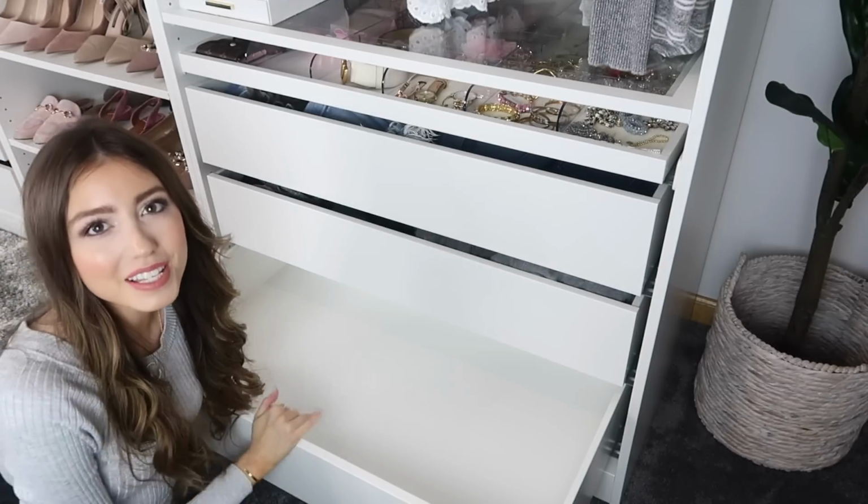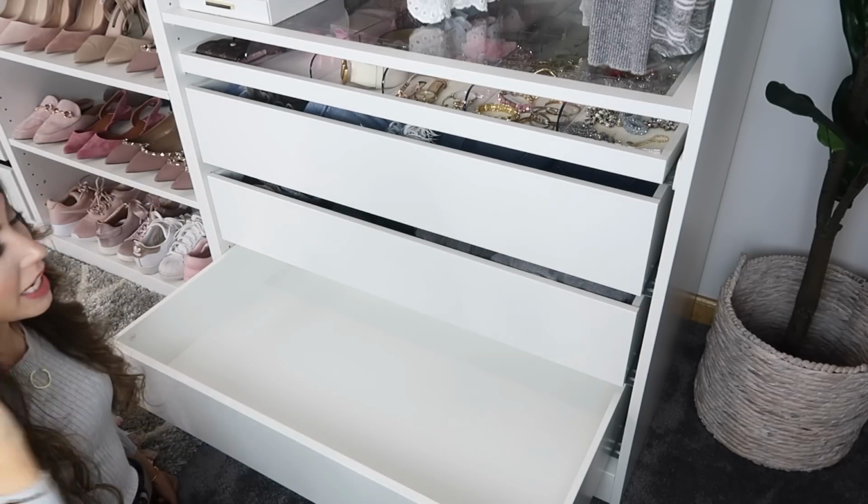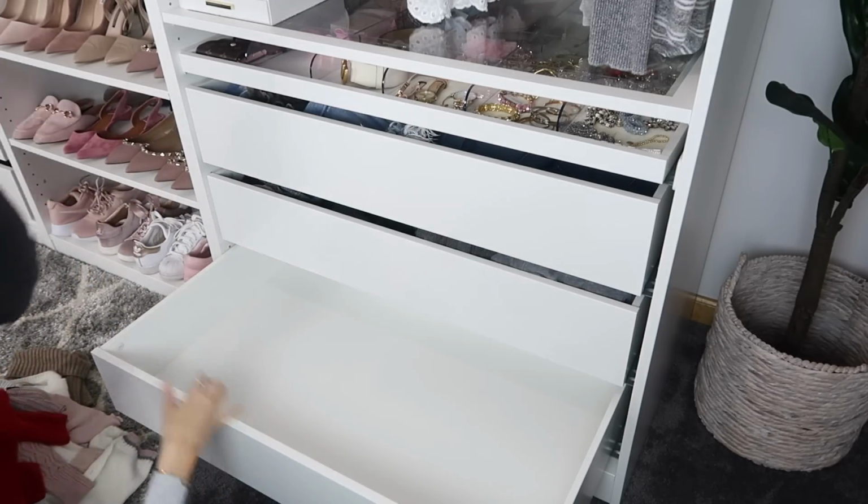Okay, I don't know if you can see me. I just put my vlog camera on a tripod. And what I'm gonna do is basically fold all these up just so that they're not in the way.